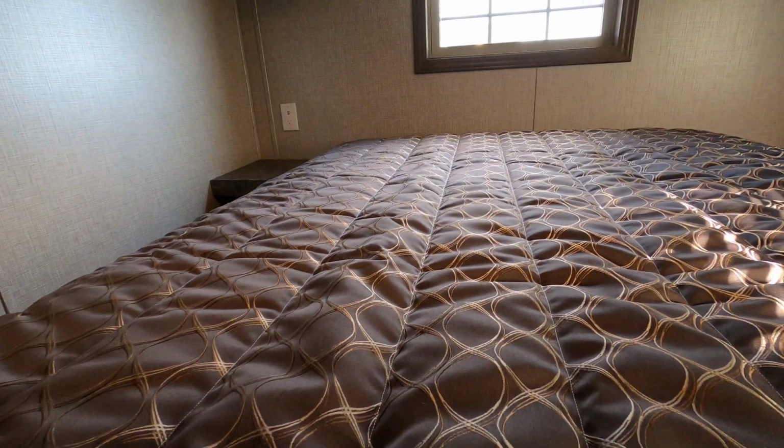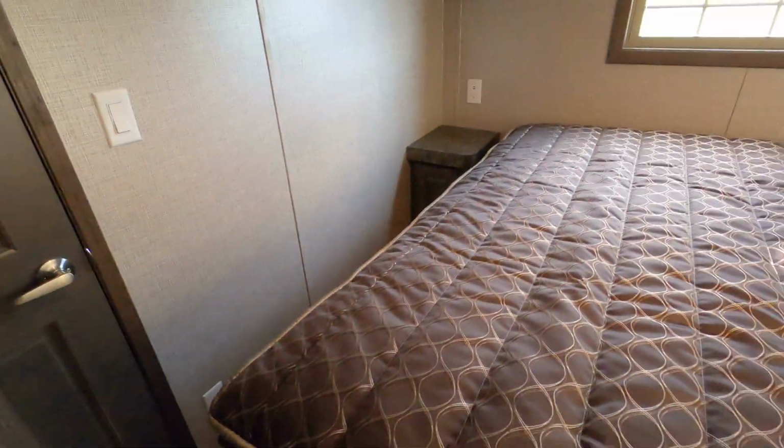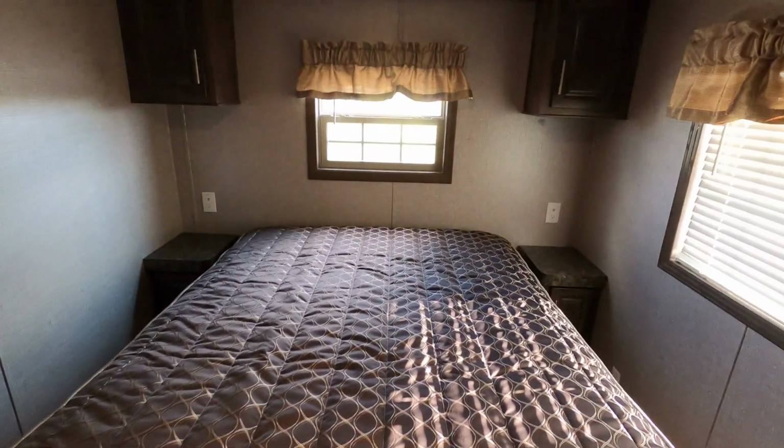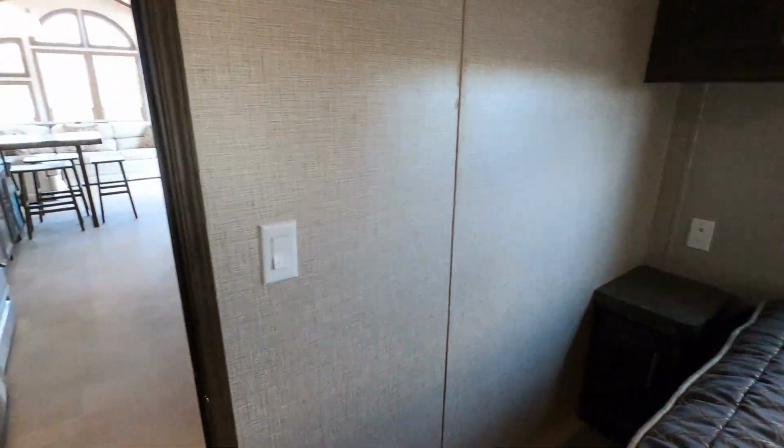Gotta get my hand under there. Can't do it with one hand. Well, anyhow, just take my word for it. The storage under the bed. It's boring looking under the bed anyway.